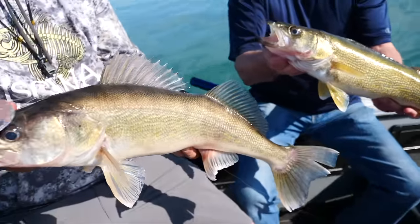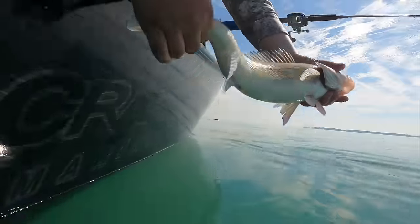You hit these pods of fish and it's all hands on deck, and literally all three lines on my side of the boat have gone now.